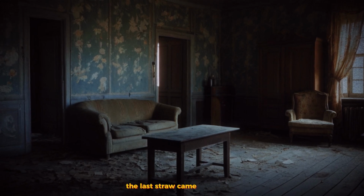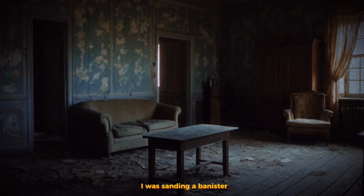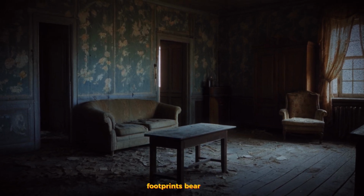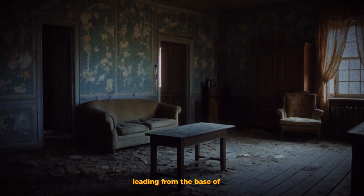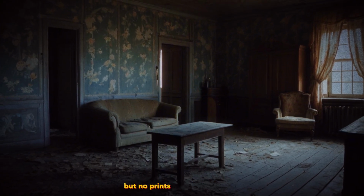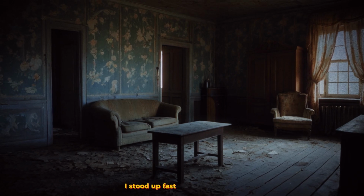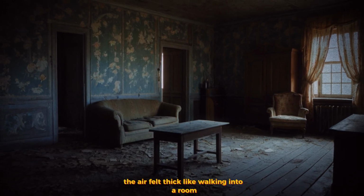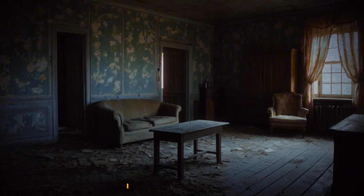The last straw came a week later. I was sanding a banister when I noticed a pattern in the dust on the floor. Footprints. Bare. Small. Leading from the base of the stairs into the hall, and ending directly behind me. But no prints going the other way. I stood up fast. My skin went cold. The air felt thick, like walking into a room where someone had just been crying. I backed up slowly, tools in hand, heart pounding.